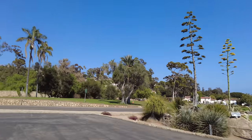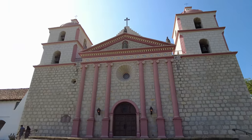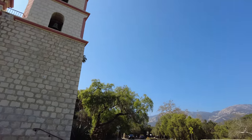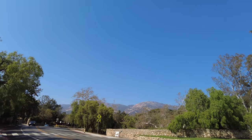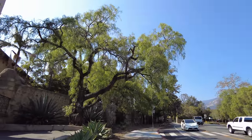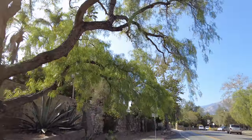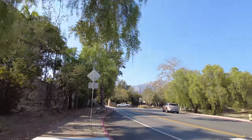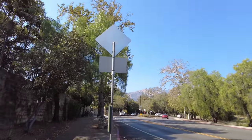So this is actually the Mission. I believe I'm a little late, so I think it's closed. But let's see what we got over here. It looks like a cemetery. Beautiful, man. It's a gorgeous place. So yeah, you're gonna have to come check this place out when you go to Santa Barbara because it's closed right now. But they have the Museum of Natural History and a botanical garden up this road here. And they have a cemetery, monastery. Let's see if I can get up there.